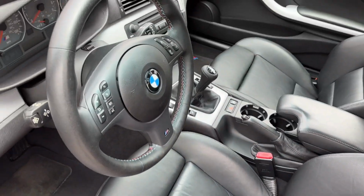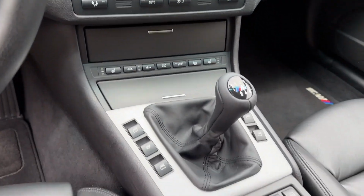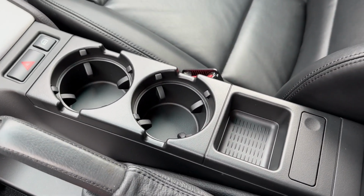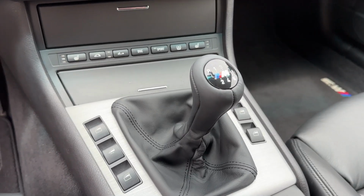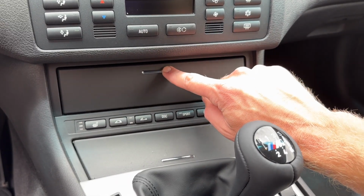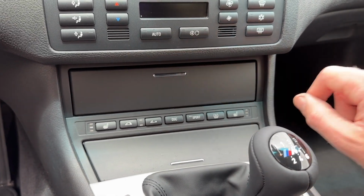The E46 center console is made in what BMW considers soft touch plastic. I call it easy scratch plastic. So we've got a brand new center console, new cup holders, new tray, as well as coin wheel. This is a new genuine BMW shift knob, which does indeed light up in red. And up here, what they consider the sunglasses storage pocket is also fresh. Those get all scratched up.